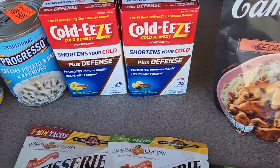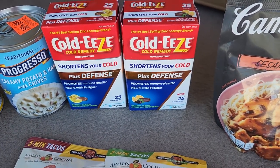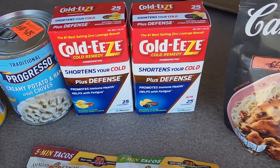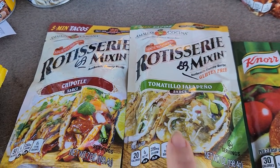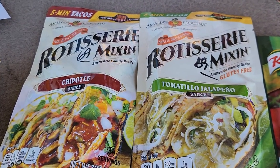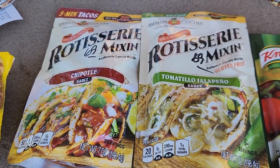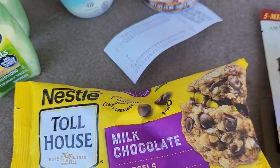These Cold-EEZE with elderberry, I think these were $3 each if you bought two. I don't know, I think these are at least $12 each at the grocery store. I got some rotisserie mixes here for 69 cents each. Chipotle and tomatillo jalapeno. Got some chocolate chips.